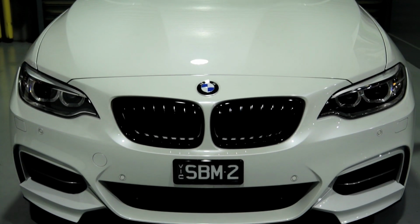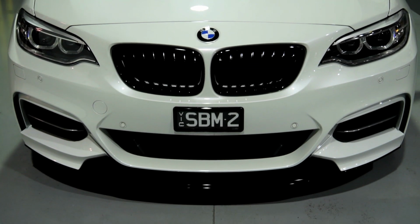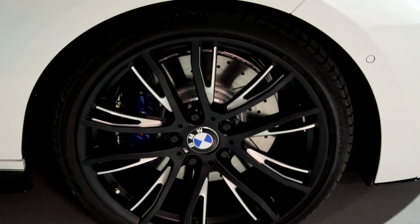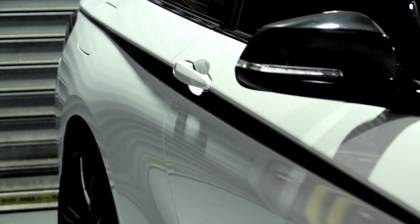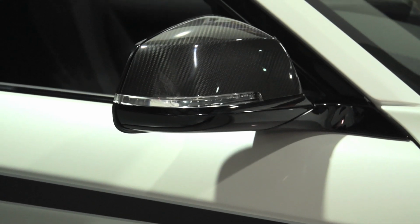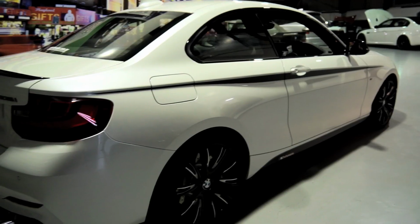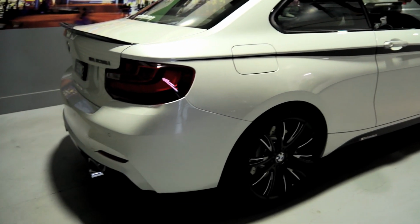Installed on the M235 are the BMW M Performance front grills, the front splitter, the upgrade wheel package, the upgraded brake package, the side decal package, the carbon mirror covers, the Alcantara electronic steering wheel, the carbon fibre interior package, the rear spoiler, the rear diffuser, the M Performance exhaust. These are all items that you can buy out of the M Performance range that we supply from Southern BM.